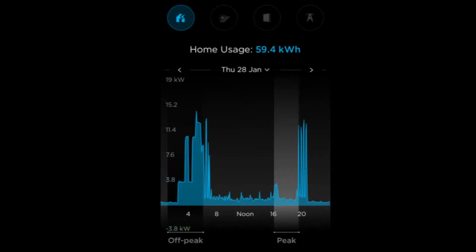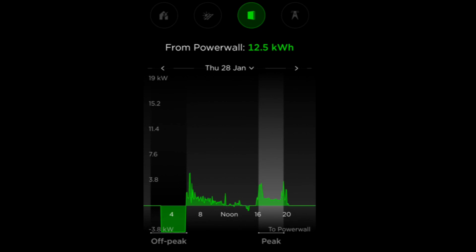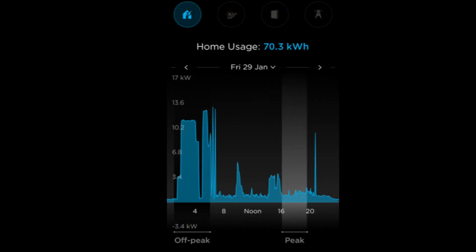On Thursday the 28th of January we had a home usage of 59.4 kilowatt hours. We got 2 kilowatt hours from the solar. We got 12.5 kilowatt hours from the Powerwall, and that's a typical one cycle. And we pulled 59 kilowatt hours directly from the grid, and most of that's again first thing in the morning when the costs are cheaper. So we had a bit of car charging, hot water charging and Powerwall charging in the mornings.